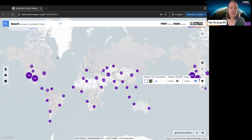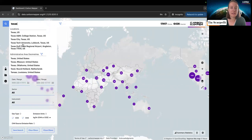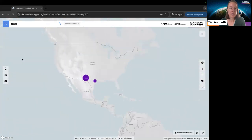Okay. Now I'm going to show you a couple specific things that I do in the data portal to help me understand waste emissions. One of them is using this search bar, where we can type in a given area. Let's say that I want to look at a state. If I type in a location, you can zoom to that location, or you can use what we call administrative area geometries. I'm going to use this one for Texas.